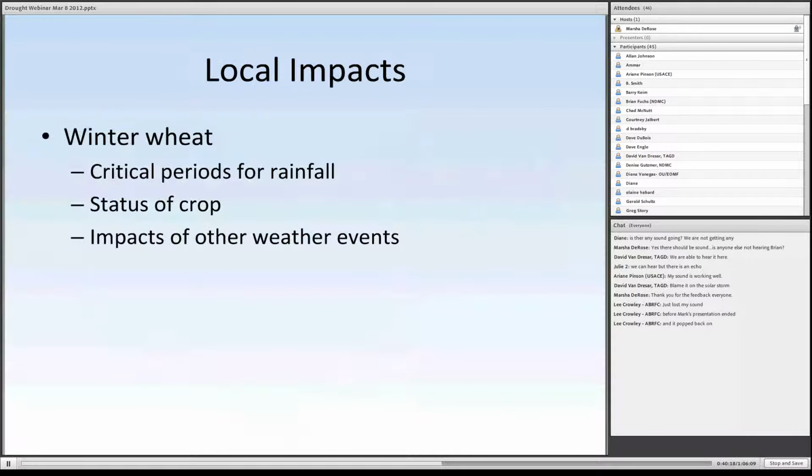Next slide. Some of the impacts are especially local, and since drought is to some extent defined by its impact, that can affect the Drought Monitor depiction. So, for example, right now, agriculturally, the primary impact in Texas is winter wheat. And so it's helpful to know what the critical periods of rainfall are in particular parts of the state for the crop, what's the status of the crop, and how much of the crop status has been affected by factors other than specifically drought, such as dust storms, which are sort of a secondary impact of drought, but they have a big impact on the wheat crop. So the local information there reports back on which parts of the state the short-term rainfall matters and how big of an impact it is having.